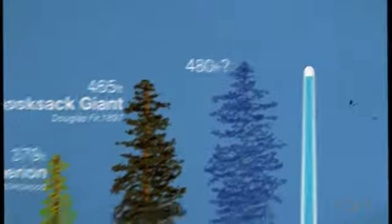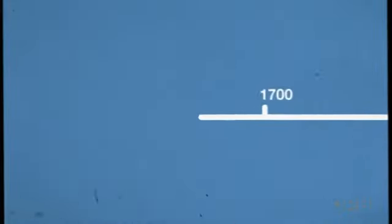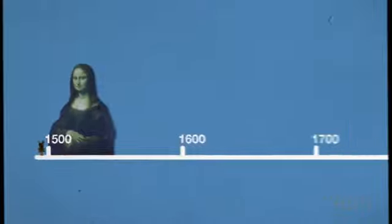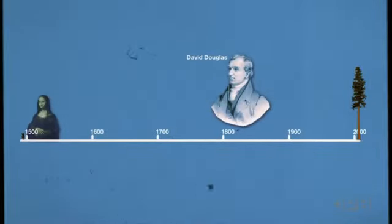And it takes a long time to get that big. The Brummet fir is probably more than 500 years old. That's around the time Leonardo da Vinci finished the Mona Lisa. That's more than 300 years before this guy first came to the Northwest.